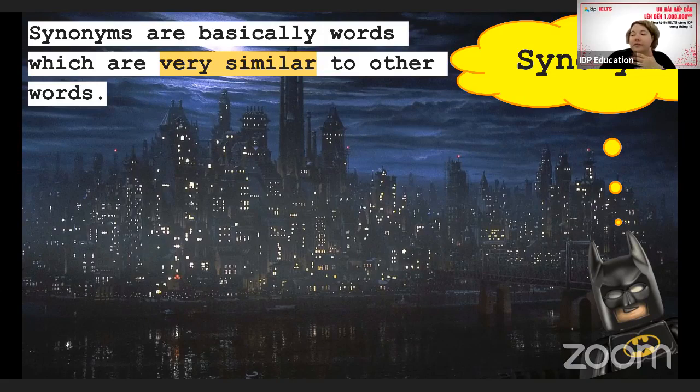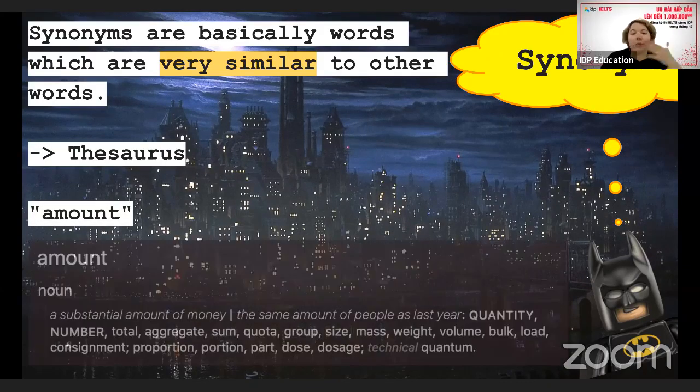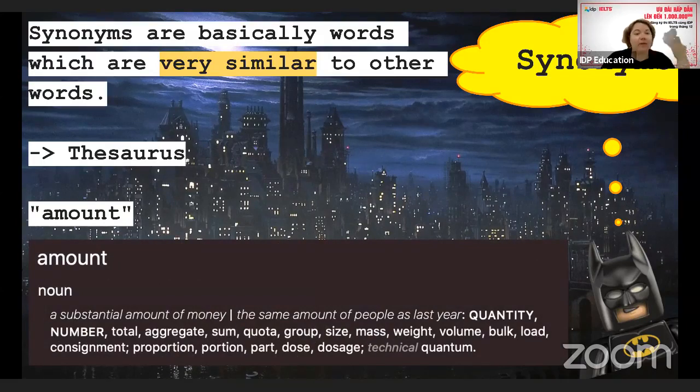So for example, if we go to the thesaurus and type in the most popular word in writing part one, the word amount, we'll get a list: a substantial amount of money, the same amount of people as last year, quantity, number, total, aggregate, sum, quota, group, size, mass, weight. But we can't say, for example, group of money. Amount and group are similar in meaning, but we cannot use group with money.